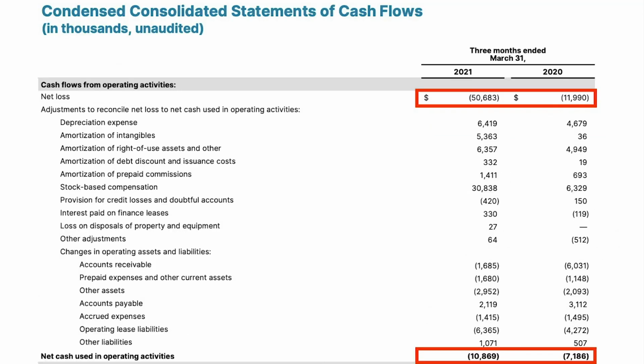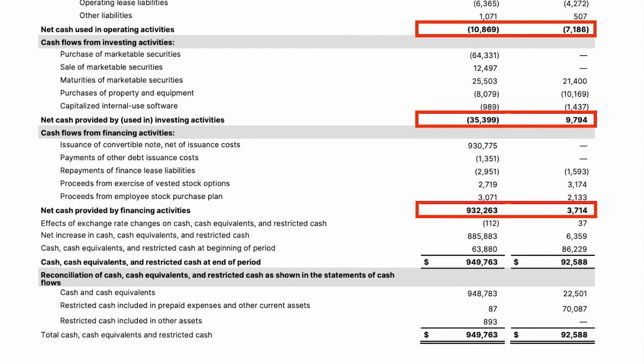Now, it's equally as important to look at the cash flow statement to get a better understanding of the actual cash that's transferred in and out of the business. Now, the clear standouts is that in 2021, they're seeing increasing losses in their net cash used in operating activities. Additionally, they're seeing an increasing loss in the cash provided by investing activities as well. Their total cash is up, which is great. However, the main reason is due to the issuance of convertible notes, net of issuance costs.